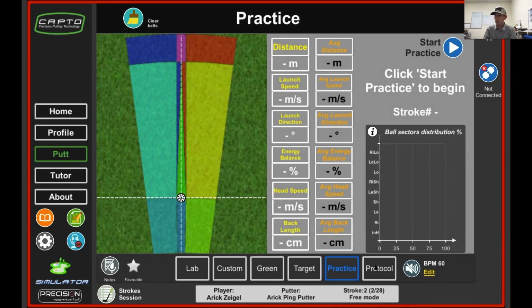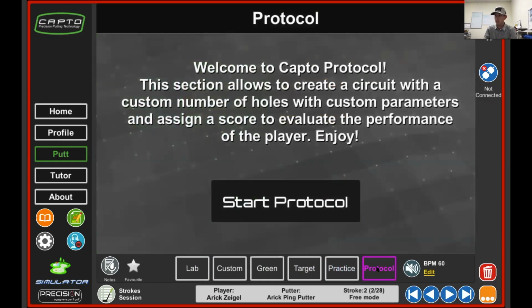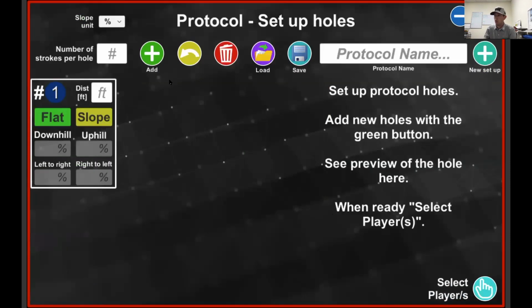The main one that I've been excited about that they came out with recently is the protocol mode. And the protocol mode is really nice. If there's a test that you want to put a player through, if there's something specific that you tend to do when you get a new student, or if you're doing a fitting, anything like that, you can actually create this protocol and have the player go through this setting.